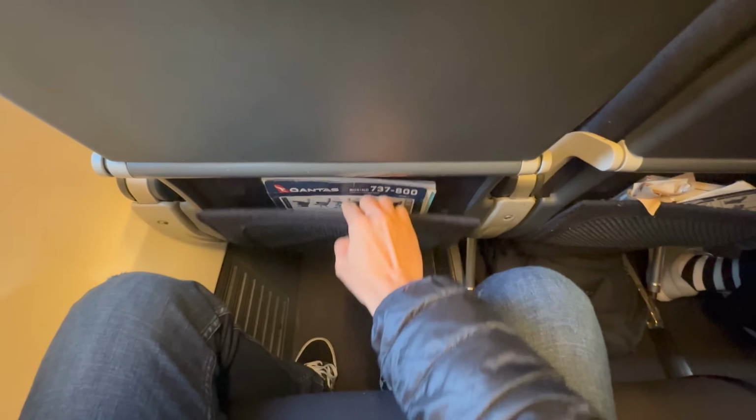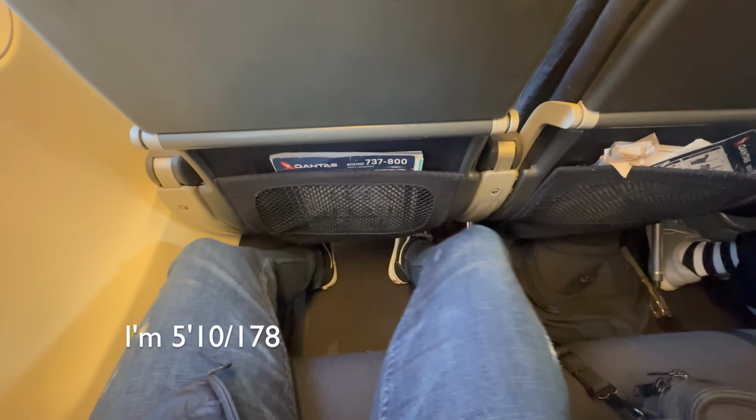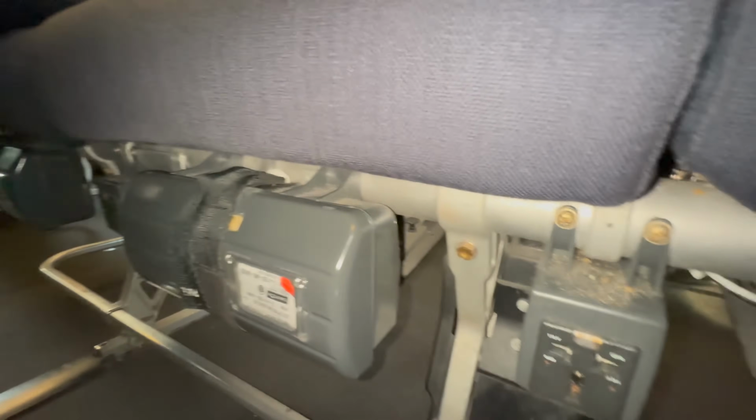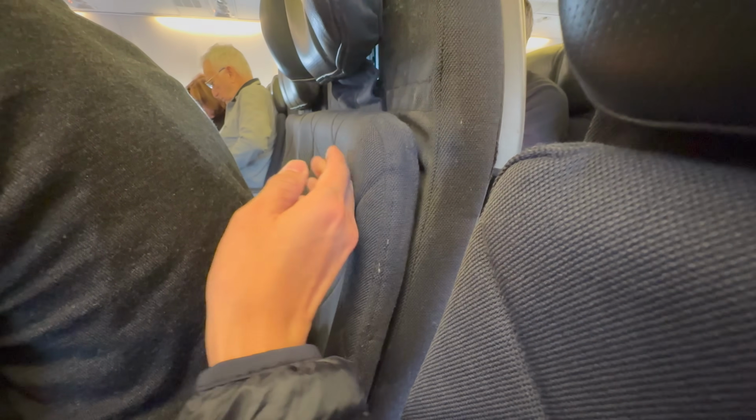A normal seat pocket, inside you'll find a magazine and safety card. Legroom is okay for myself, but that's only when I sit upright throughout the flight. Underneath, between every 2 seats, you'll find a universal power socket. Every seat got double seat back padding, so it's better for back support. Every seat has also got a headrest. You can move it up and down and adjust the flaps.